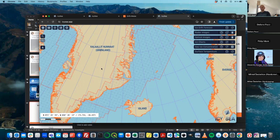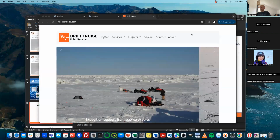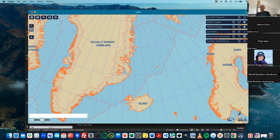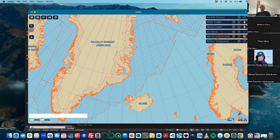And what I usually do is I download it so that I have it as an app on my device. I'm working on a Mac right now, so I have this little install IcySea button here in the browser bar. If I click on that now, it will ask me to install it, and does so. And now, as you can see down here, I have this little IcySea icon.